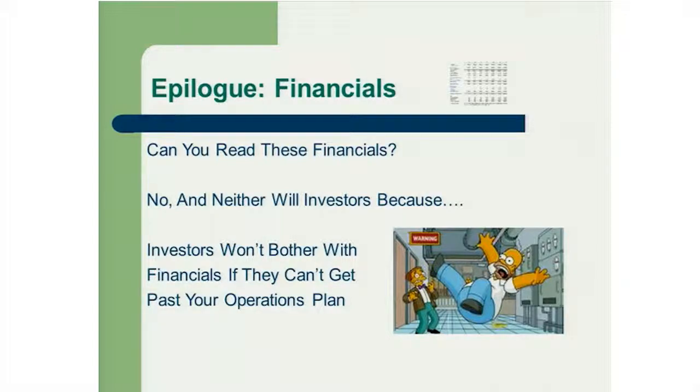It is true. The financials, we know that that hockey stick is not real. We don't believe it. We want to really see what your next 6 months look like and how you articulate what you're going to do in the near term and what those milestones look like.